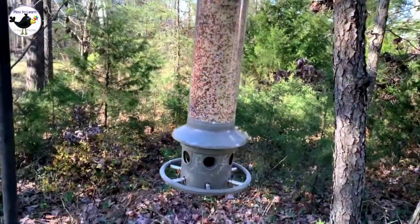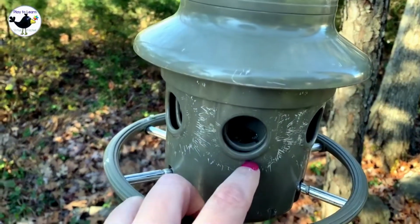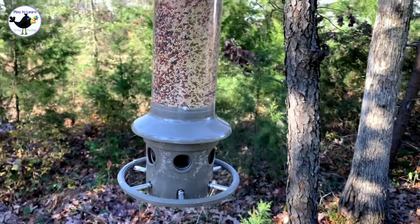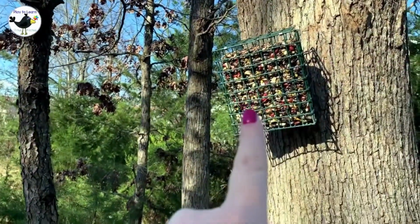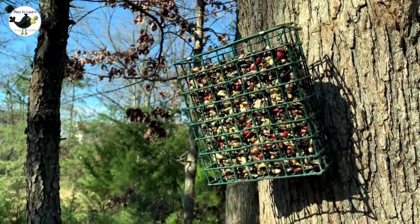For this one, the birds sit right here on the perch, and the bird seed is inside. Can you see that? It has these scratch marks because of the squirrels and raccoons in our backyard. Over here we have a suet block. Suet is a big brick of seeds and nuts, and the woodpeckers especially love that one.